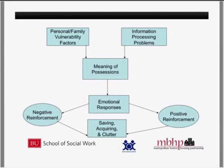What this really does is start to look at, at the bottom of the model, the saving and acquiring and clutter behavior. So why is that happening? These are the components that contribute to the actual saving and acquiring and clutter. It's not causal though, and that's very important. These are contributing, but we don't have a specific cause and effect situation here. But our interventions do address each of these aspects or components that we do believe contribute to the saving, acquiring, and cluttering behavior. The first box is the personal and family vulnerability. We already talked a little bit about the rates of other mental health problems that those with hoarding are also dealing with.